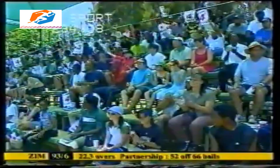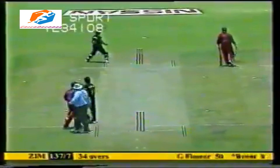That's a good shot. It's got through as well. This may well be two boundaries in a row for Grant Flower. This outfield's pretty quick. And even with six men on the offside, he's found a hole. That sweep will give him his half century. So well played. He's been very consistent in this series. Yet another 50 for Grant Flower. 137 for 7.